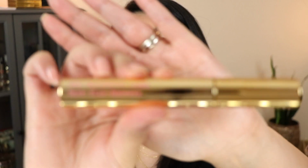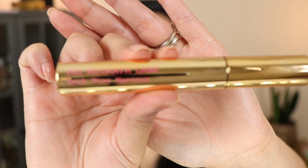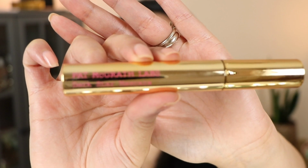It is longer though than the Hourglass, and then it has the lettering there in almost like a reddish tone where it says Pat McGrath and the name of the mascara. Online, this one says it is a gravity-defying mascara that delivers instant volume, multi-dimensional length, and weightless lift in a single stroke. I feel like Pat McGrath really likes to use that word multi-dimensional.